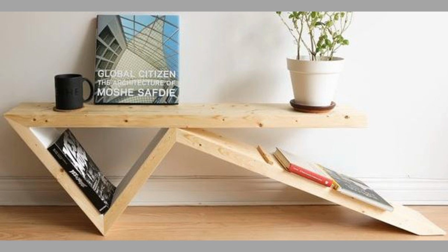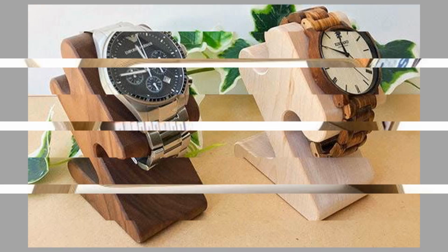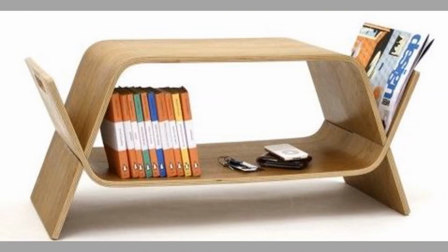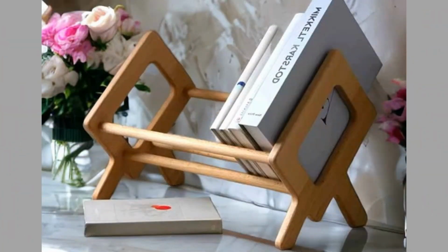In a world increasingly focused on sustainability and style, transforming old, discarded wood into modern, functional desk accessories is both a creative and eco-friendly pursuit. Whether you're a DIY enthusiast or just looking to add a personal touch to your workspace, upcycling wood can breathe new life into materials that would otherwise go to waste.